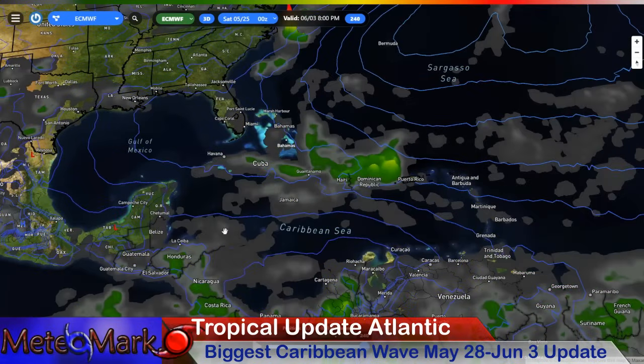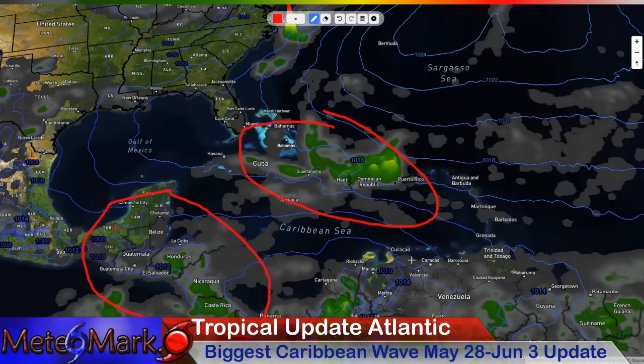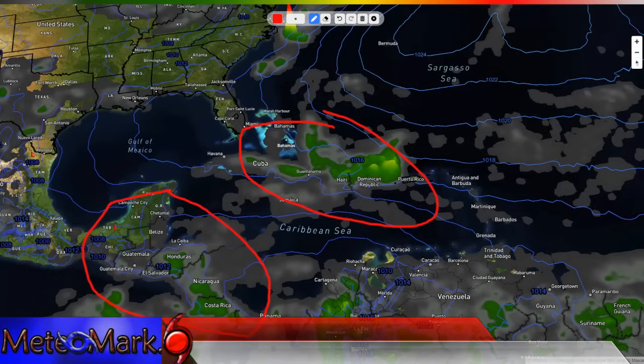And look at here, even the European model is more optimistic with the rainfall here into Central America. And look at the Bahamas up to Cuba, Dominican Republic, Haiti, Puerto Rico. These areas continuing to get pummeled with rainfall here. We'll have to see if anything tropical depression, tropical storm-wise comes out of this.